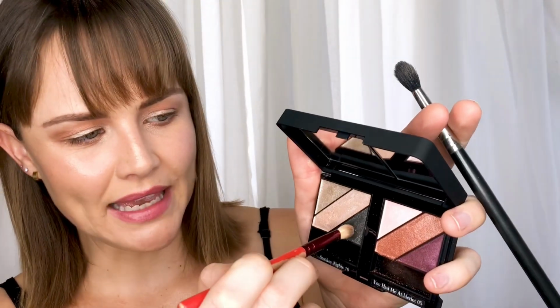And now it's time to actually add the smokiness of it. So I'm going to use this black color here. Again, just loving that it has quite a glittery shimmer to it. So I've just applied that dark color in the corner here, and then at the bottom as well. With the bottom, I'm going to go all the way through.